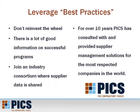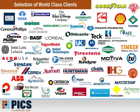Just to show you a few of the consortium members that utilize the PICS system, you'll see a few of our logos here from different organizations that are in the PICS system right now with their suppliers, their vendors, their contractors. You'll see a lot of different companies in here, a lot of oil and gas, but as well all different ends of the spectrum, anywhere from L'Oreal makeup company to food and beverage, New Belgium brewery.